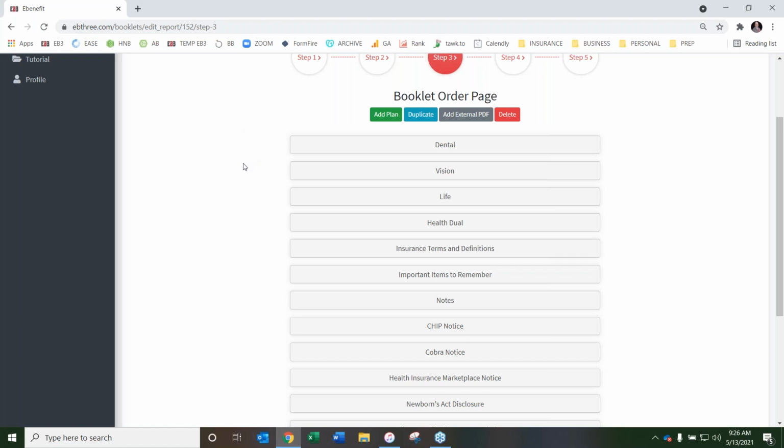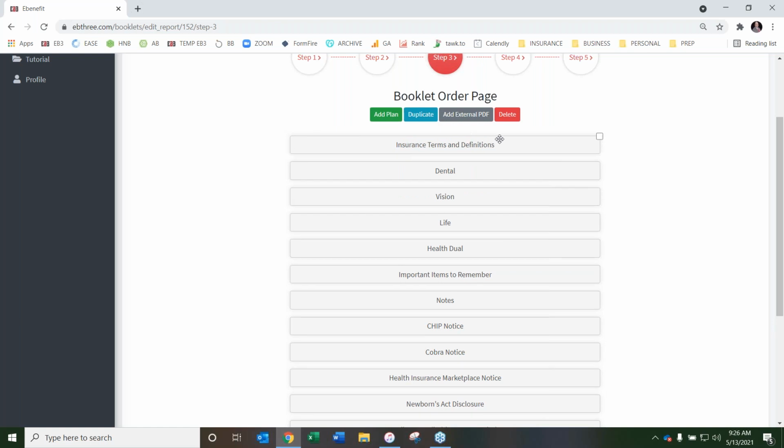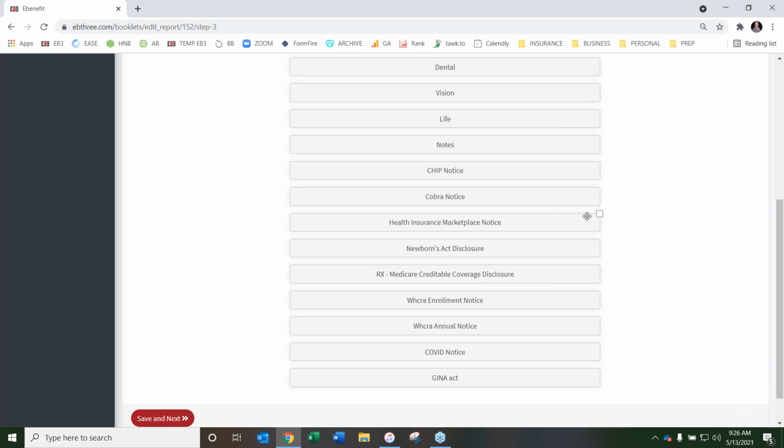So if we take a look at this, it's really, really easy to create an order for your booklet. I always like to have insurance terms and definitions and important items to remember up above all my benefits, because it's almost like a precursor to them. Insurance terms and definitions, you just left click and drag it up, and that instantly puts that at the top page of your booklet right after the cover page. Important items to remember, I put up here too. Again, these are just talking about the definitions of the plans that they're going to see down here below. And then I always like to have health up first, dental, vision, life, and then I typically like to put the notes down at the bottom.